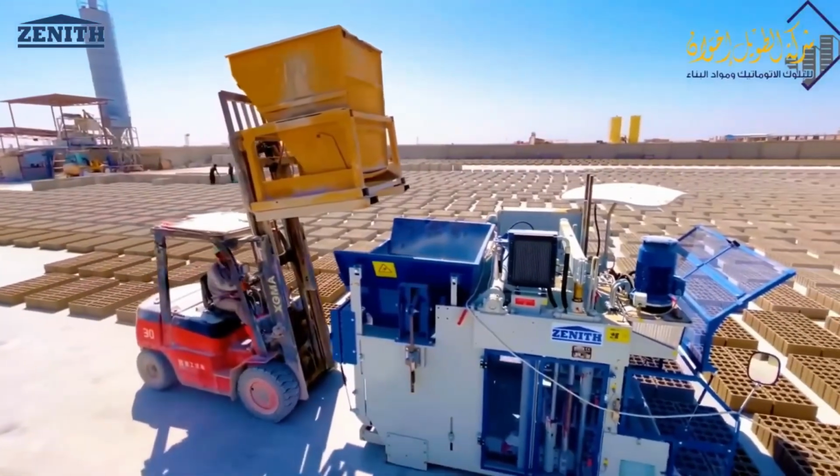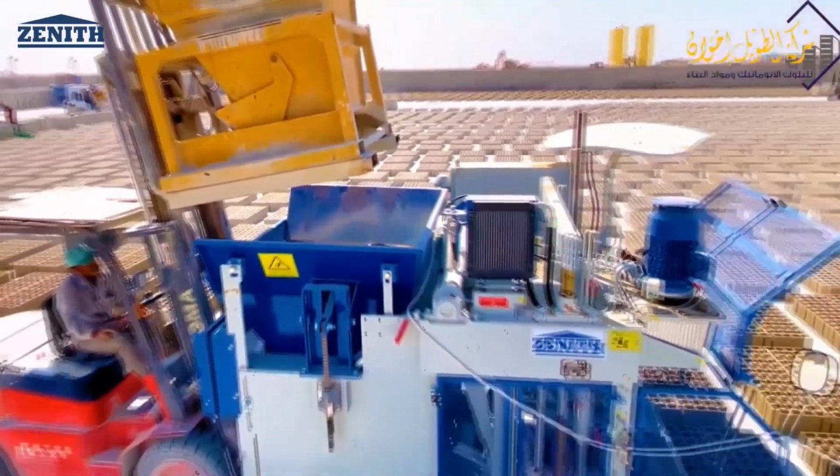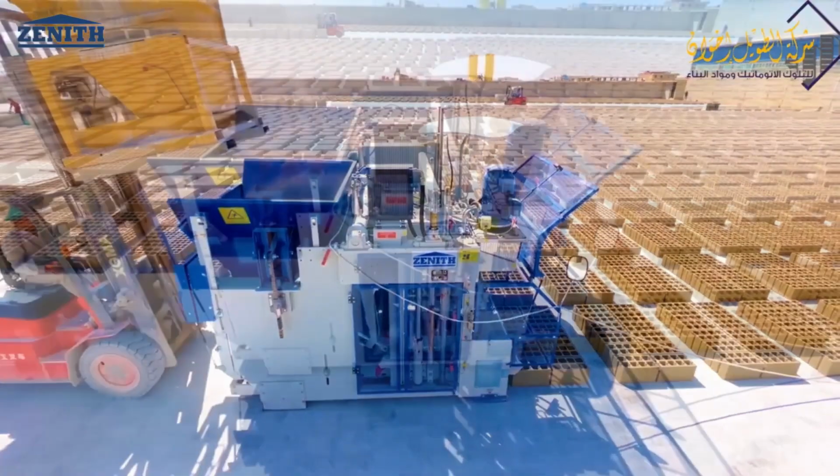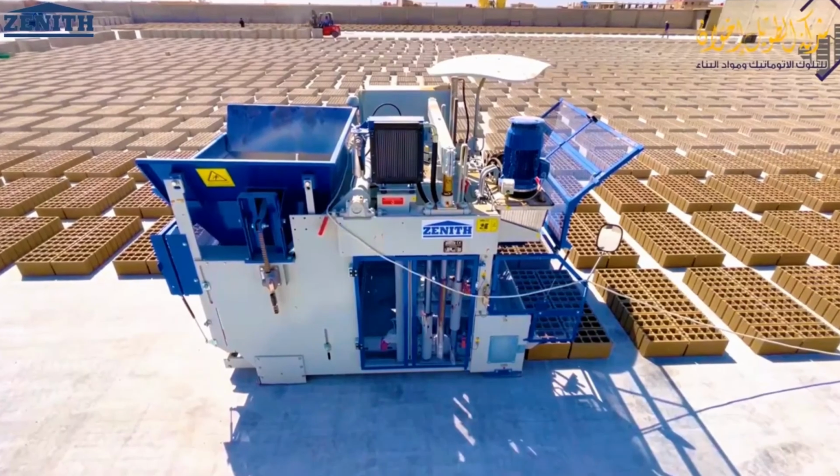Expanded polystyrene, better known as styrofoam or thermocol, is a packaging nightmare. It's bulky, non-biodegradable, and fills up landfills. But for a business-minded recycler, it's a golden opportunity. This is where a thermocol EPS block machine comes in.